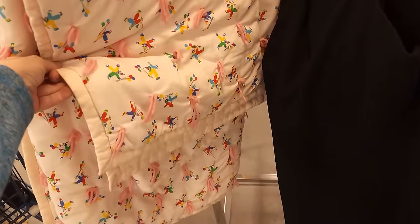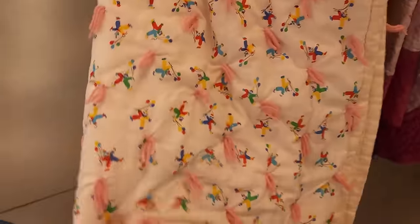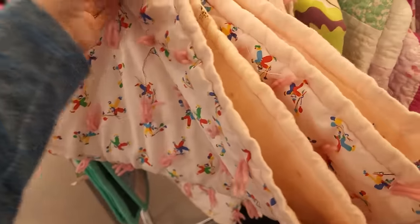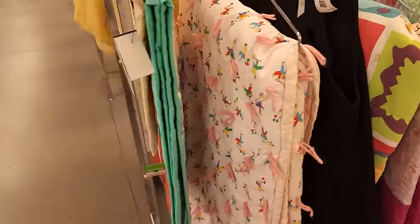How much are you? $3.99. I'm tempted. I'm really, really tempted to save this. This is going to bring back memories for someone. It's a little grungy. Okay. Well, all right, I don't want to have to wash it. Somebody else will save it. Somebody else will come along.